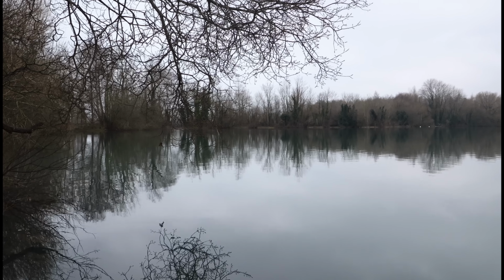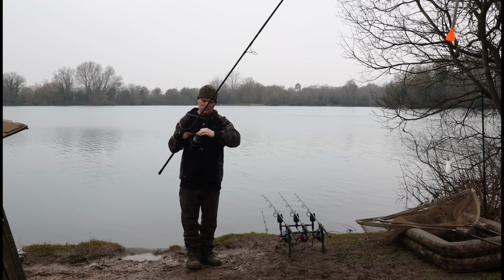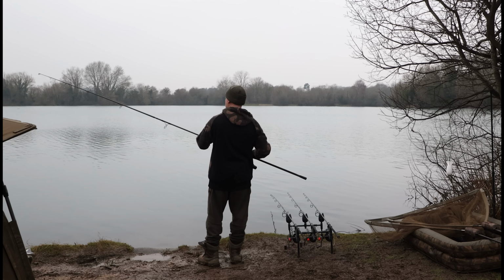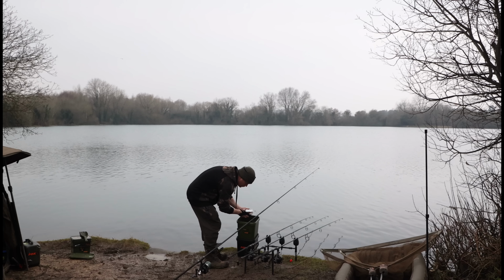So first things first was to get my marker rod out, have a bit of a play around, trying to find a spot for my left and middle rod. After a few casts, I located a great spot, just over 20 wraps, sort of a one-man ground sheet size area, ideal for getting the left and the middle rod on. A little bit of weed either side of it, but perfect.